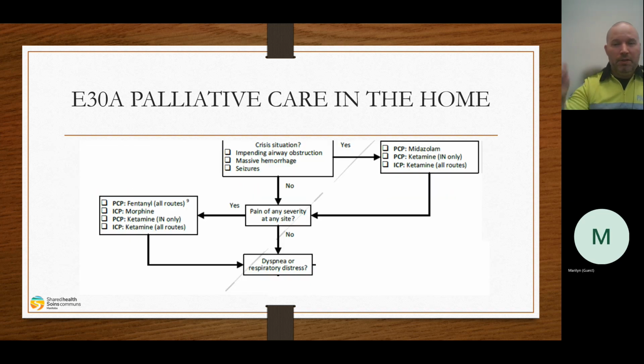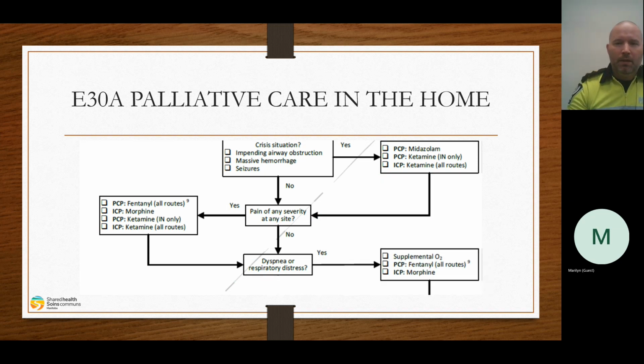So if the patient's not having a pain crisis, are they having any respiratory distress? Similar to pain, let's try non-pharmaceutical things first. Can we help them sit up? Do we need to get some more airflow? Do they need maybe a little bit of supplemental O2?